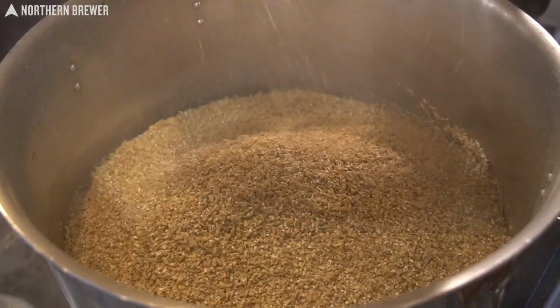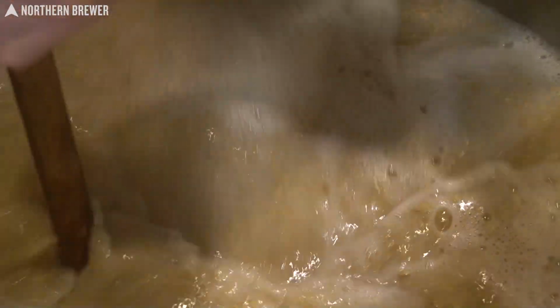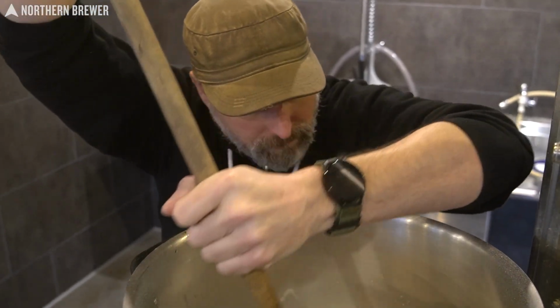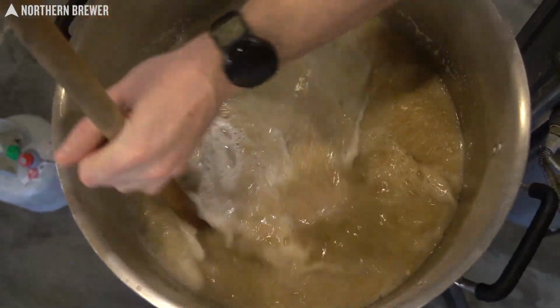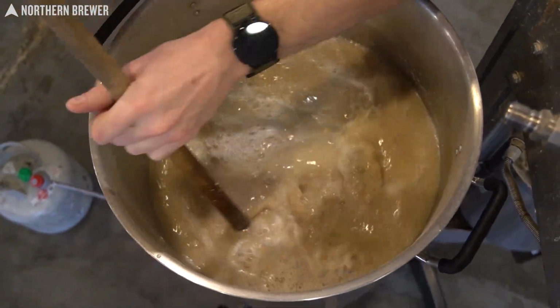With this information in hand, we headed into the Northern Brewer Brew Cave to develop a plan and recipe for testing the naked malt. Here's video from our brew day as I explain how we decided to set up our experiment. Of course, we aimed for identical conditions across all four brews for the sake of comparative analysis.